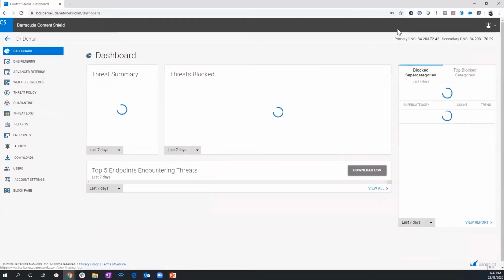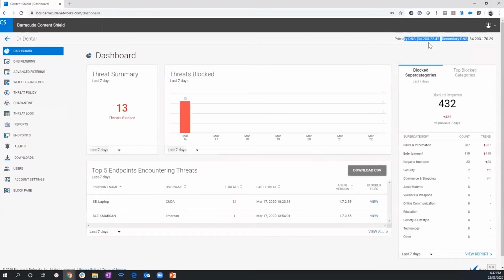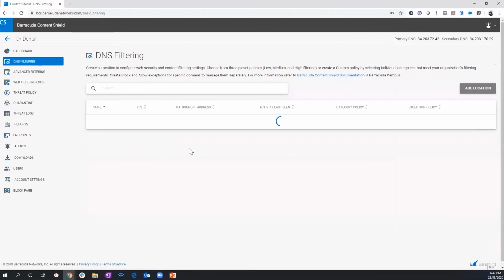Back to the dashboard, we've got our DNS for primary and secondary DNS. So if you were to set up those forwarders for the basic DNS filtering of those devices on those local networks where people might still reside within office buildings and alike, you can put those forwarders in and filter that traffic too. We go through to DNS filtering, so that's just adding those locations to filter the physical locations.